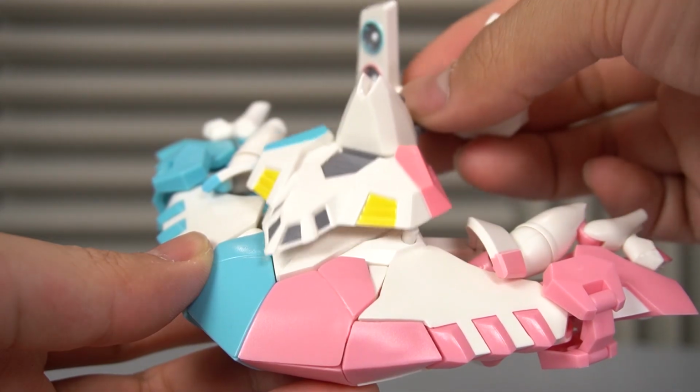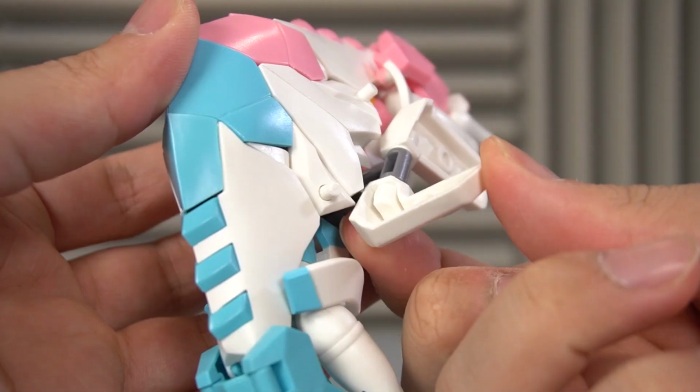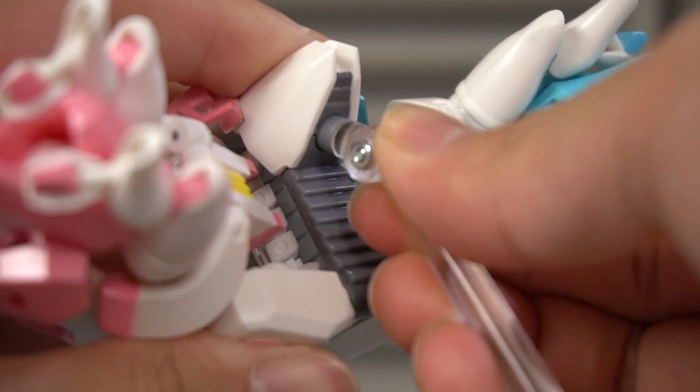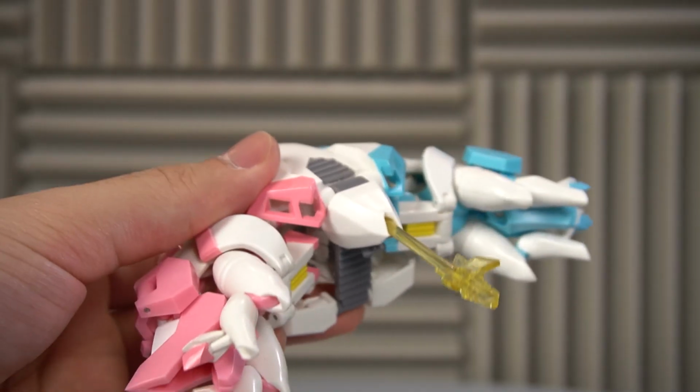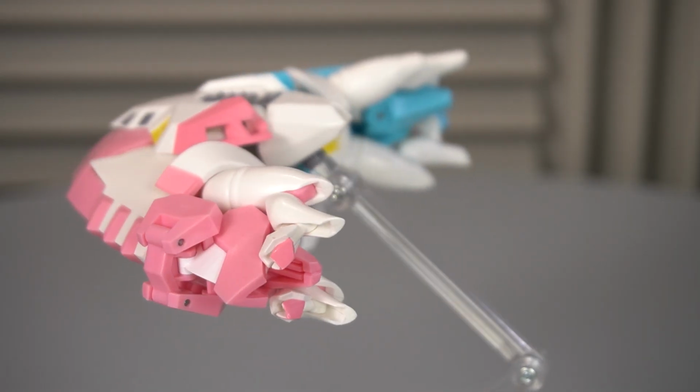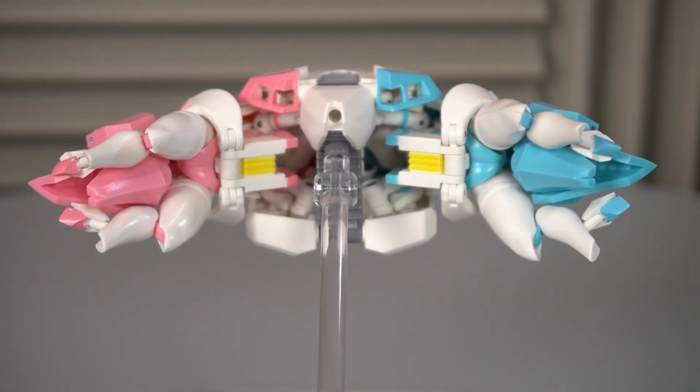The sound system becomes the cockpit, and again, it's not in the instructions. You could also plug in the mic, but that just looks like they put a microphone in the rest. The Gemini Wings bomber mode is fantastic. The cutest, most brightly colored weapon of war I've ever seen.